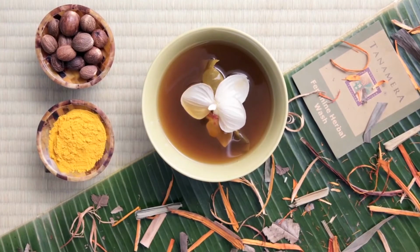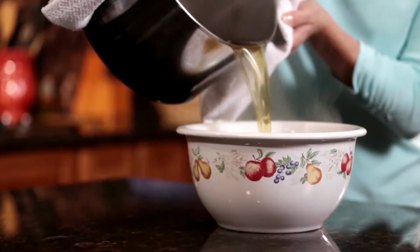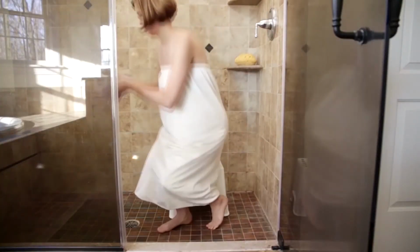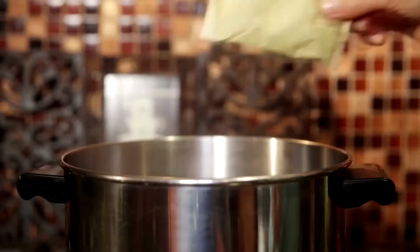Feminine herbal wash. A mixture of aromatic herbs rich in essential oils used for healing stitches and keeping the perineum area clean, deodorized, and cool. The sooner a mama starts using this wash, the better, even in the case of a cesarean birth. Use on the first day of delivery, twice a day for 14 days.